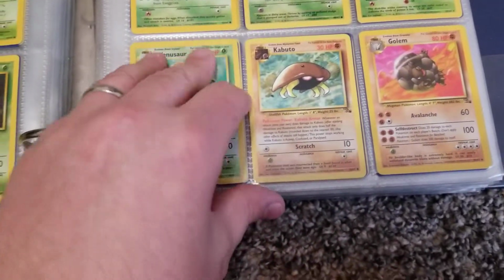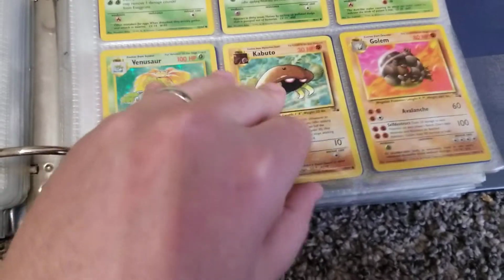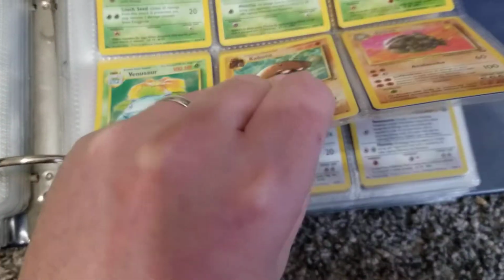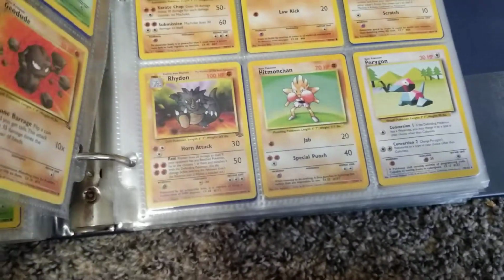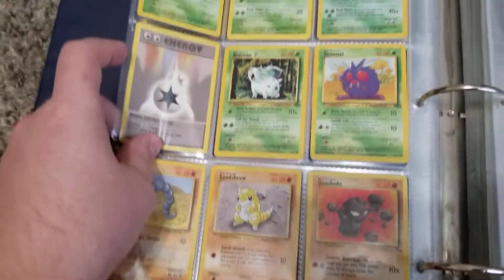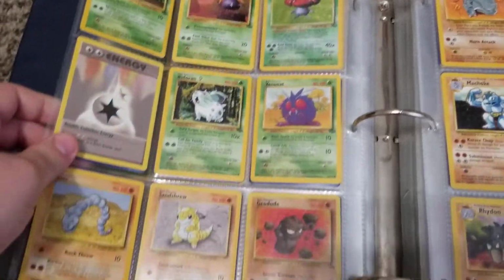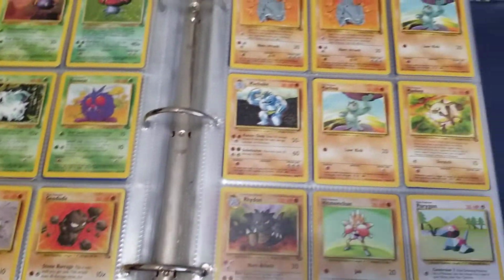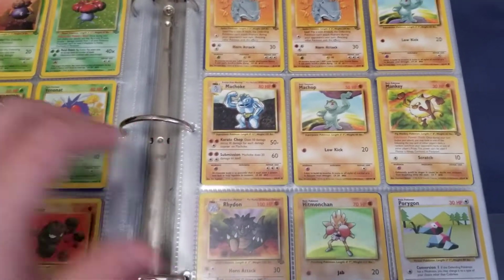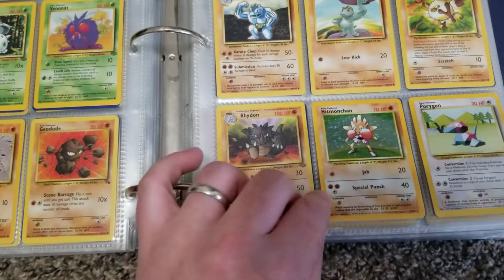These are the Fossil decks, which my mom actually found a couple packs of in a Walmart bag that she'd had since the 90s. There's a little bit of a rare one right there. Rare energy. I don't know if you can see the sparkle from that. Vileplume. Holographic Hitmonchan.